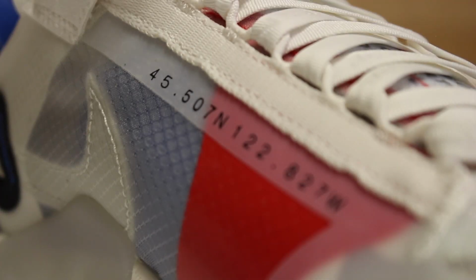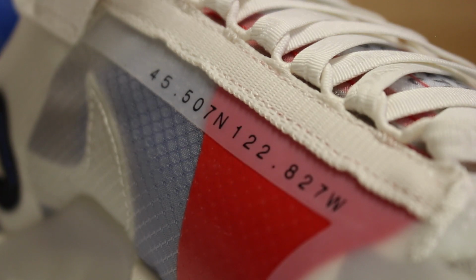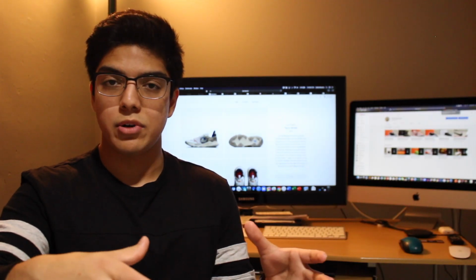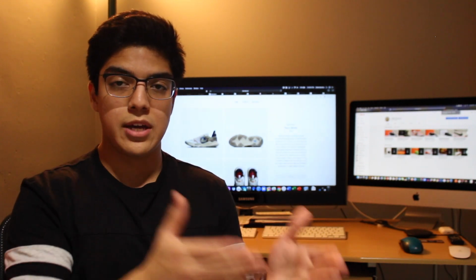One of them being, as we mentioned earlier, the fact that it comes on the medial side with the coordinates for the Nike World Headquarters. According to what I read, if you were to put them in a map, they would actually point you closer towards the Jordan building within Nike's headquarters.